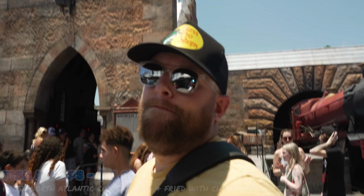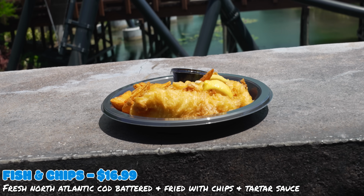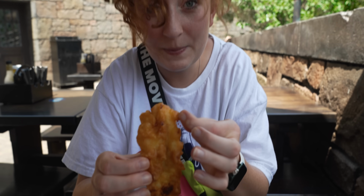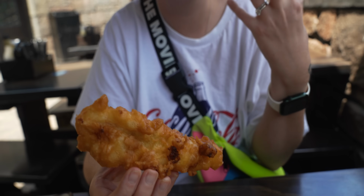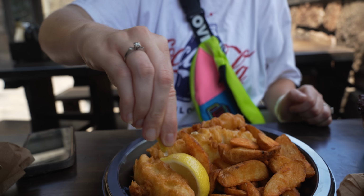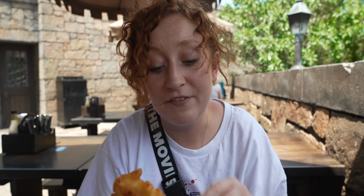This is the fish and chips from the Three Broomsticks. This is like their classic meal, and for a good reason. They absolutely nail this every single time. The chips are delicious. Ours did need a little bit of salt, but can't really blame them for that. The fish is so crispy, and then on the inside it's soft, it's flaky, it falls apart. I also really like that it doesn't have much of like a fishy taste, because I'm gonna be honest, I'm not a big fish person. I will eat it if it's fried, and this is some of the better fried fish I've ever had.